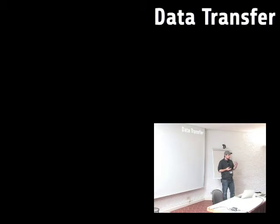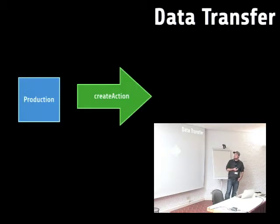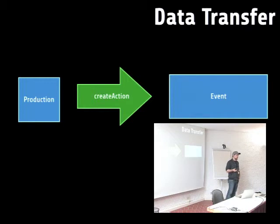At the beginning, I told you that we have productions and events, and we create events from productions. So somehow we have to move the data from a production, when I create a new event, to this new event record, right? So I have a production, and at some point I have a create action of some sort. I press a button or whatever, and I have an event. So that's not very magical. You can imagine how this works. I just take the production, copy everything out, and paste it into the new event object.